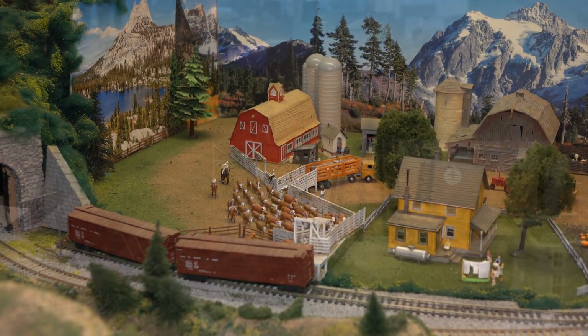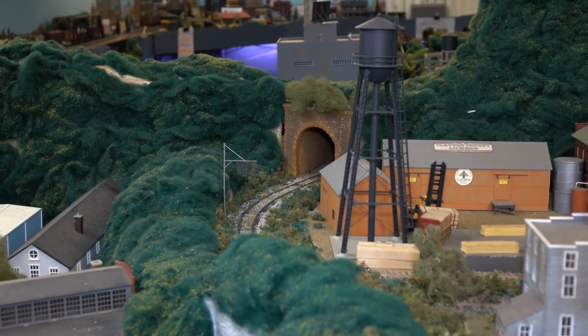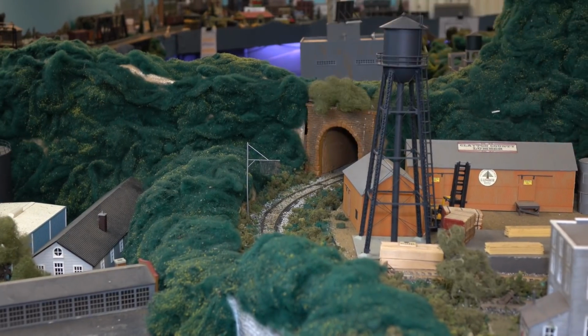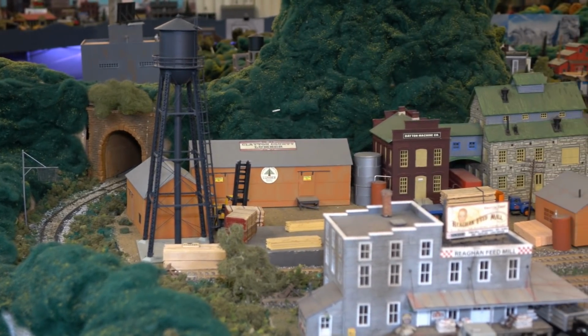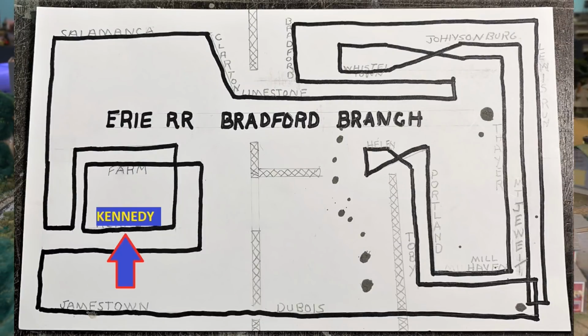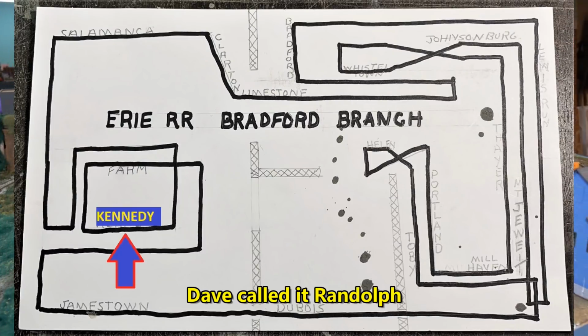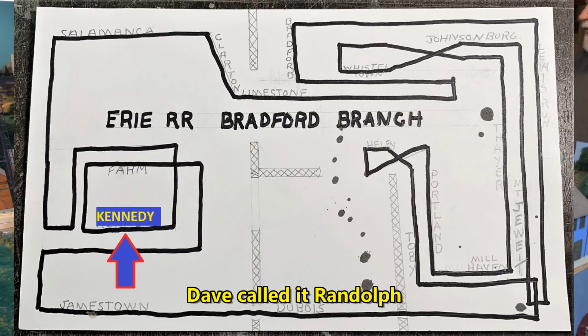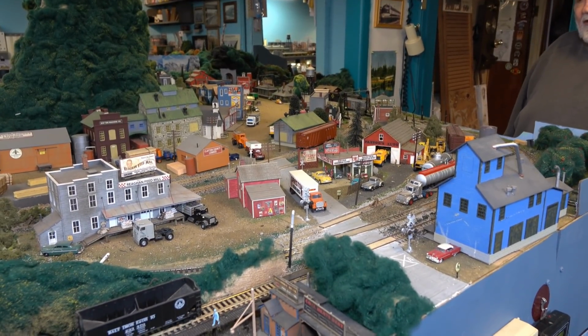Okay, on to the next. All right, continues around, comes out the tunnel here into the scene here. This is called Randolph. It's the first town that they come to. Randolph, New York. Quite an area. It's mostly houses. We only have a few businesses.